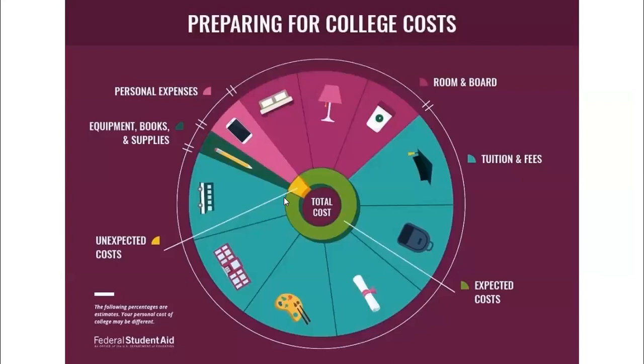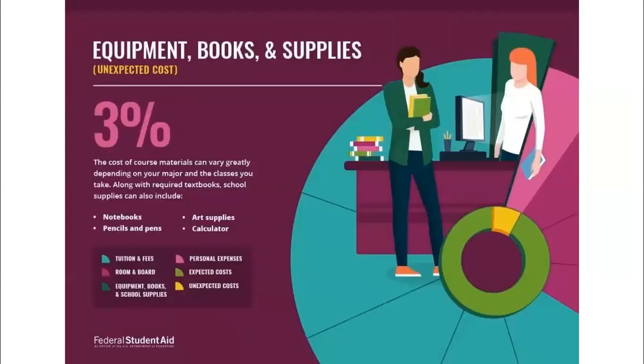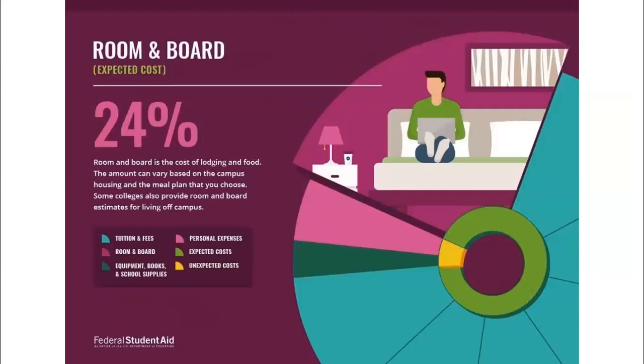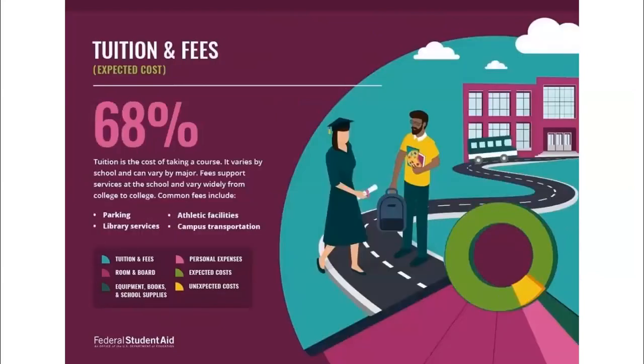Now, because college can be expensive, we need to start thinking about, and you need to start preparing for, those costs. And they're going to include your equipment, books and supplies, personal expenses, room and board, and tuition and fees. That's the big one. So remember that as you're searching for prospective colleges, you most often will see their tuition listed, but you need to keep in mind the other expenses that you might incur.